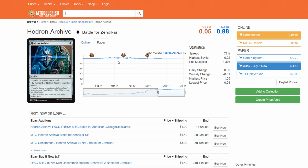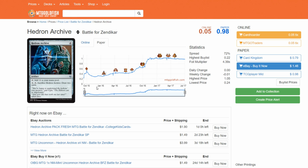You can see that it is flatlined out. Its lowest price was 25 cents, so that kind of shows me that I don't know if it will go down anymore, and it will just continue to go up until it is inevitably reprinted.